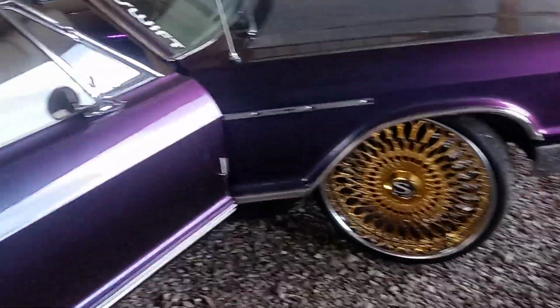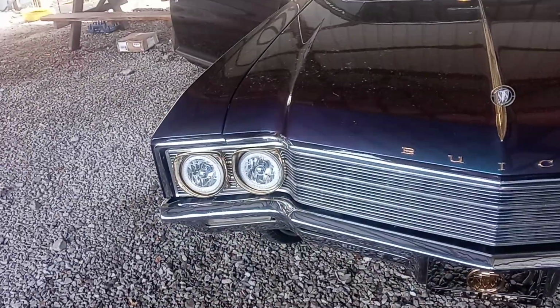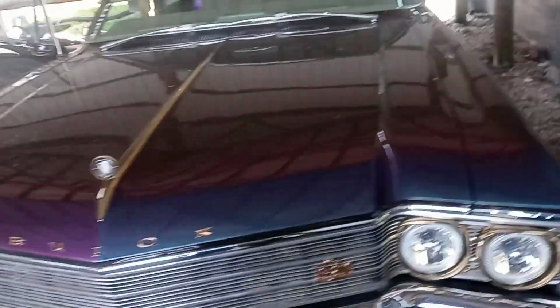'66 LeSabre. It's a Naptown thing. Look at all the detail. Man, he golded out, man. Look at him. The bezel, the emblem, plate. Got that hood strip. And he just the right amount, too. Check him out. Chameleon paint flipping by Ricasso. Big caps of beanies from Swift.